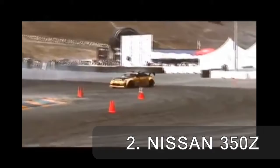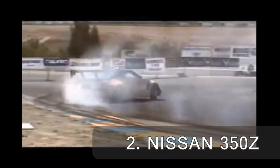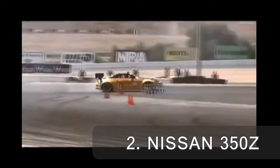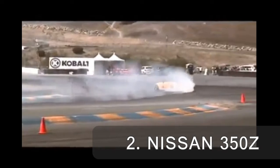And granted you won't be making any massive power without forced induction, these power trains can take a huge beating without hesitation. Don't sleep on a 350Z just because it is common. There's a reason they are used throughout motorsport. And it is the perfect option for getting started.